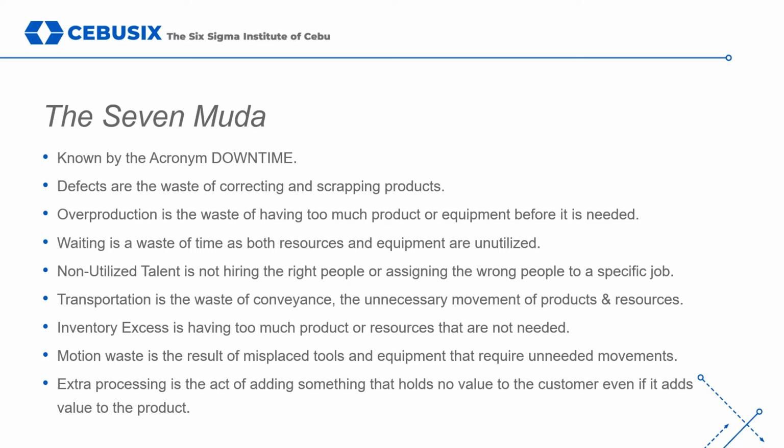Waiting occurs whenever work has to stop for some reason: because the next person in line is overwhelmed, because something broke down, because you are waiting for approval or materials, or because you have run out of something. Non-utilized talent was not part of the Toyota Production System's 7 wastes, but is being increasingly seen within businesses today. Not utilizing or underutilizing people's talent, skills, and knowledge can have a detrimental effect on an organization.